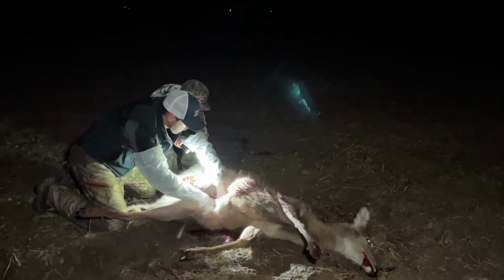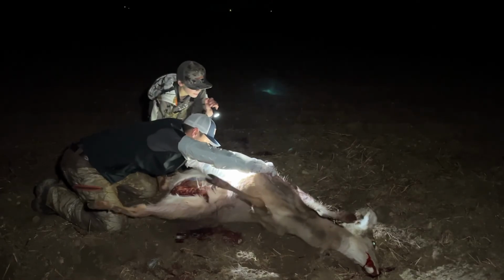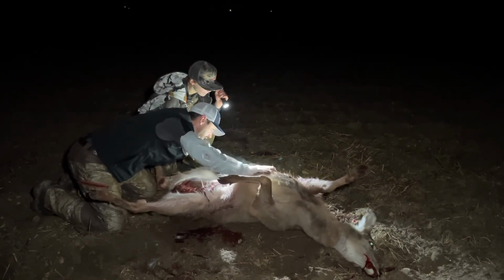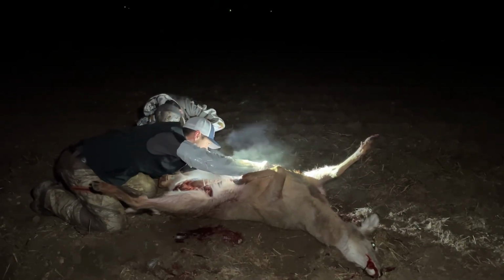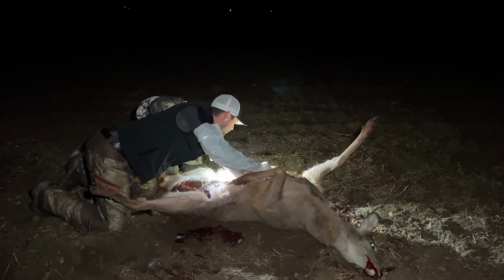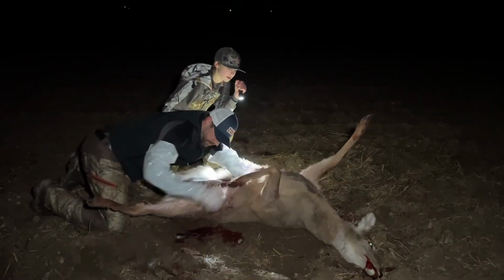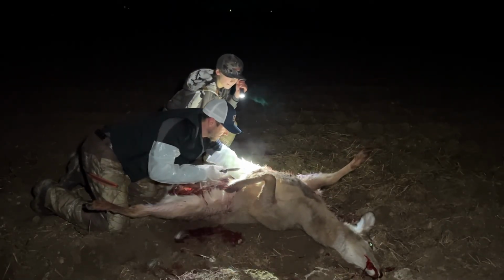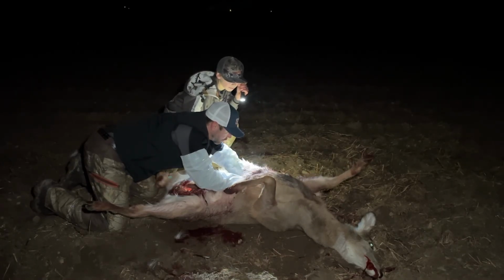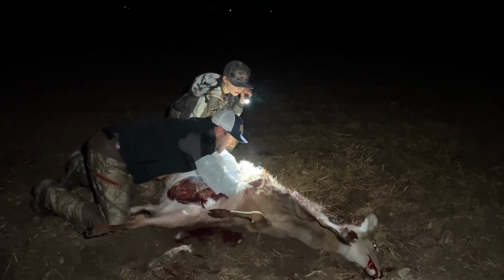Okay? Then you're gonna reach way up in here. I don't know if you can see. See that heart right here? You're gonna reach and grab the heart, and you'll feel over top of that, you'll feel the trach. And you're gonna carefully take your knife up against the top of the rib cage so you don't stab your hands. And you cut down through that trach.